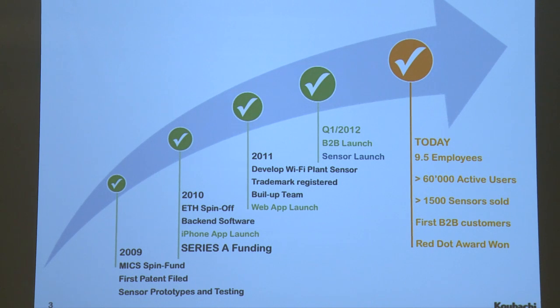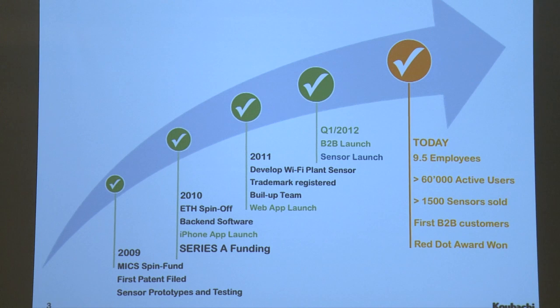I think after 3 months we filed the limited company in Switzerland and in Zurich, filed the first patents, and then we were working on prototypes, and the purpose of the prototypes was to convince investors. That was the main target for the prototypes. And then in 2010, the big step for us was really the Series A funding, and of the 30 million that were mentioned before, we raised about 5%.